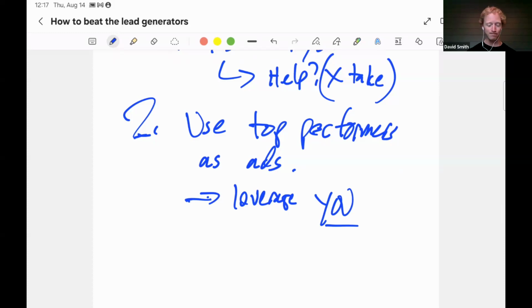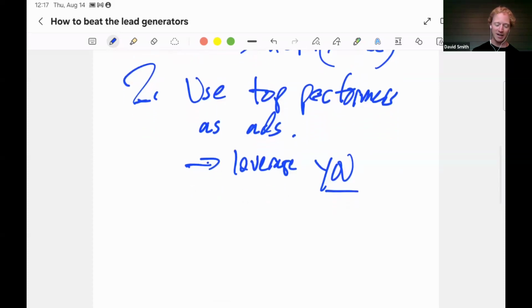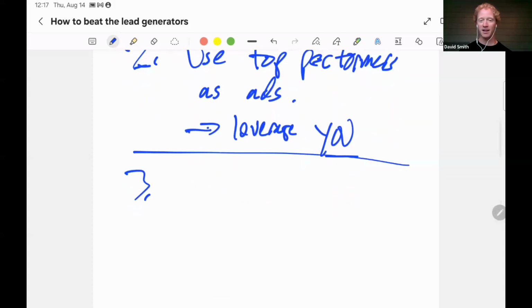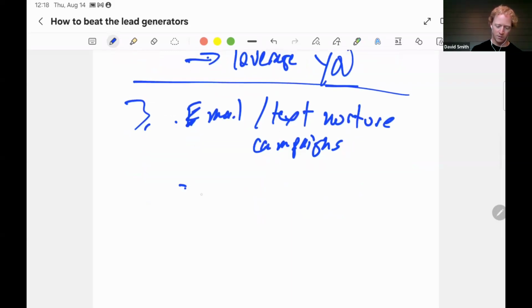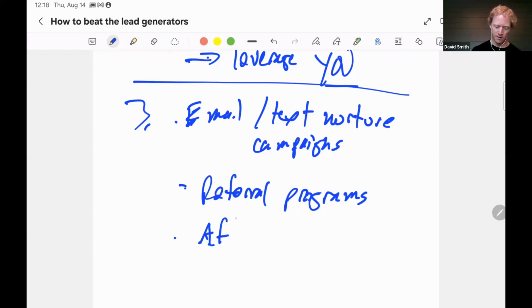Now, all of these things we've talked about are just how we're going to start to build trust, but it can and should be part of things that we should be doing on a consistent basis, like email and text nurture campaigns, using referral programs, using affiliate or joint venture deals.